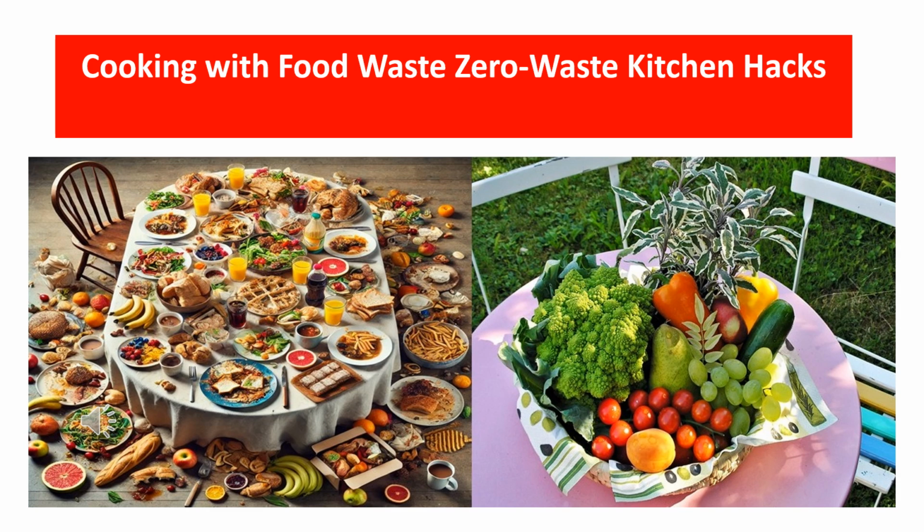Each of these stories highlights how small, simple changes can lead to a big impact, whether it's saving money, finding creative new recipes, or even starting a business. Smart zero-waste cooking tips. The first step to a zero-waste kitchen is knowing how to use every part of your ingredients. Let's start with vegetable scraps. Instead of throwing away carrot tops, onion skins, or celery leaves, save them for homemade vegetable broth. Just toss them into a pot with water, add spices, simmer, strain, and you have a rich, flavorful base for soups and stews.